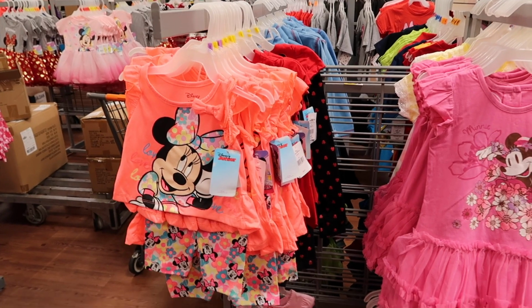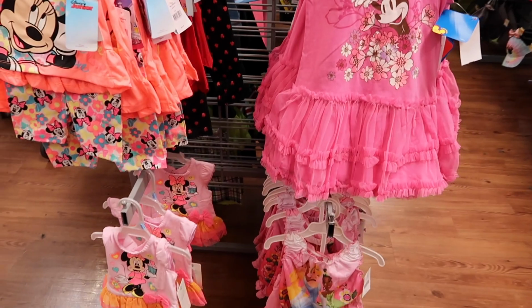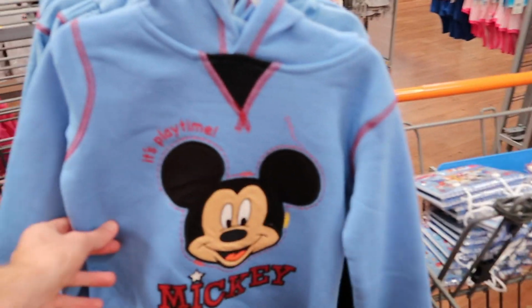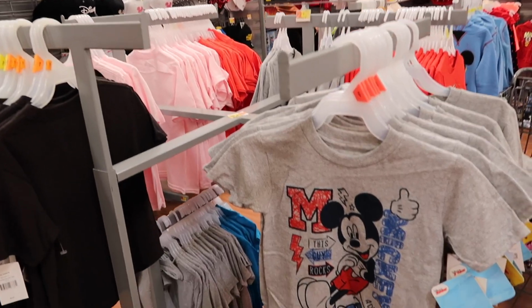As you can see, there's so much. These are almost like outfits together, which is kind of cool. These are all going to be $12.47. And over here, guys, they got even more shirts for $12.47. This is like boys too. Even this, you get sweatpants and a little sweatshirt for $12.47. That's a great deal right there. So yeah, this whole rack is $8.97.